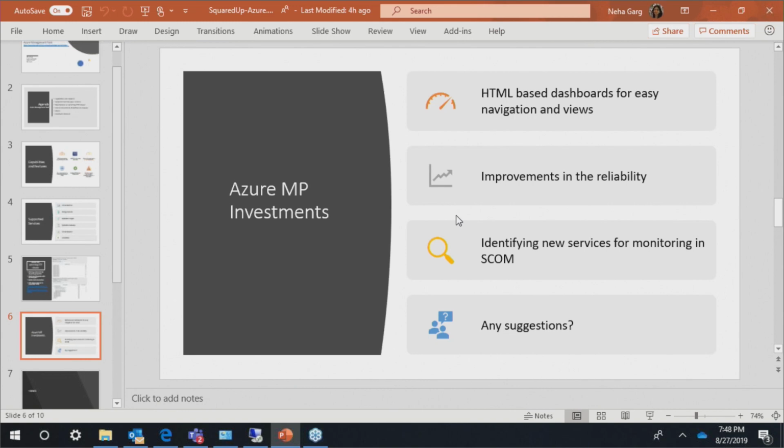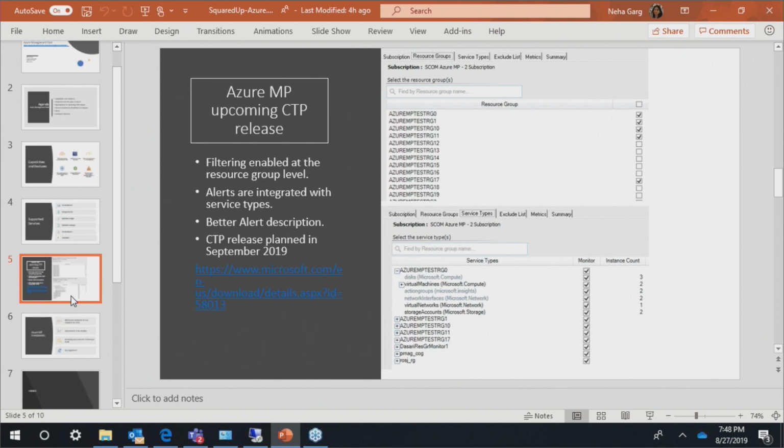Now for the upcoming releases, I will talk about what are the things that we are prioritizing for the upcoming release. So this is the feature list that we are going to release in our CTP, which is planned sometime in September 2019. Here I have shared with you the link where we typically release our management packs. I would encourage you all to give it a try in your test environment and share your feedback with us.